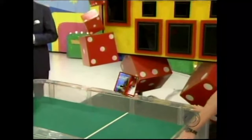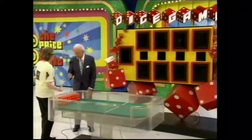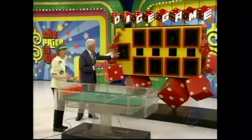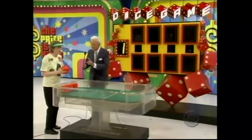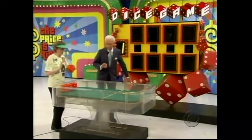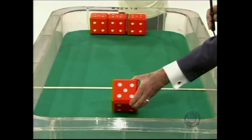Oh, Mary Ellen. Mary Ellen saw the dice game and she says, I love this game. And you're going to play it. Now, what is the first number in the price of that automobile, please? It is one. You know how to play it then. Remember, no zeros and no numbers higher than six. Roll, Mary Ellen. She's rolled a five. Is that the next number in the price of the car?